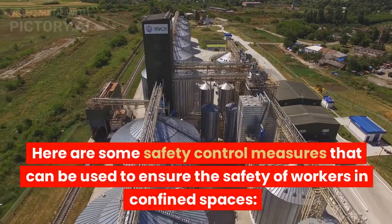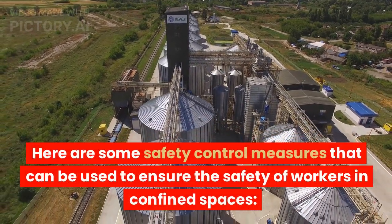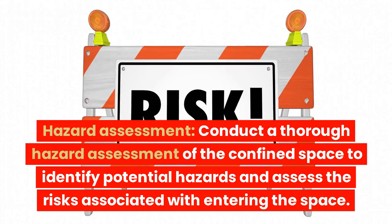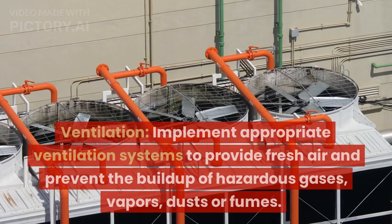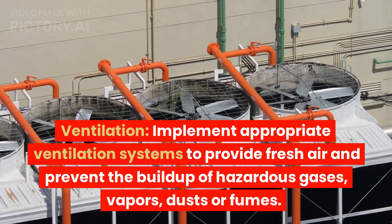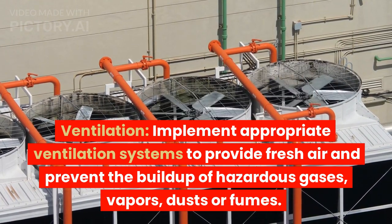Here are some safety control measures that can be used to ensure the safety of workers in confined spaces. Hazard assessment. Conduct a thorough hazard assessment of the confined space to identify potential hazards and assess the risks associated with entering the space. Ventilation. Implement appropriate ventilation systems to provide fresh air and prevent the buildup of hazardous gases, vapors, dusts or fumes.